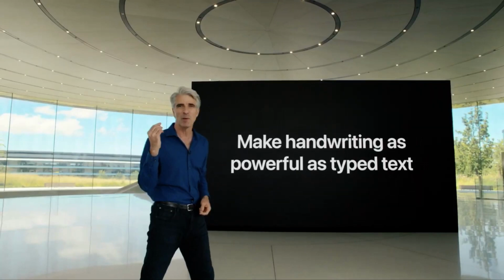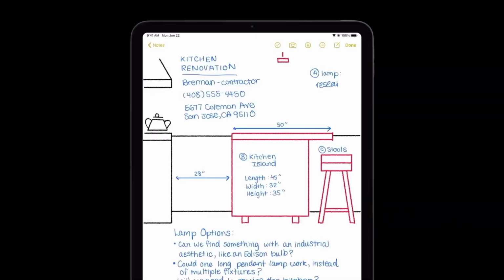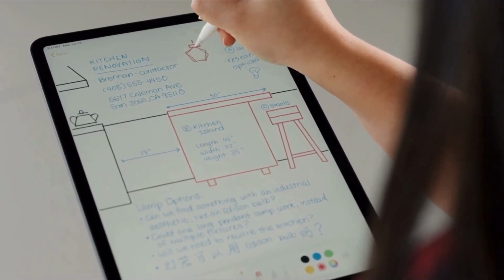all sorts of stuff. Scribble is if you have a text field, you can just use your Pencil to write in it, and it'll convert your handwriting into text. This is awesome. With Pencil drawing shapes, if you draw your shape and then you pause, it becomes a perfect shape. So a lot of stuff here to make handwriting super practical and amazing on the iPad.